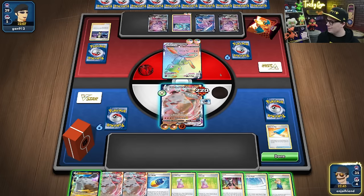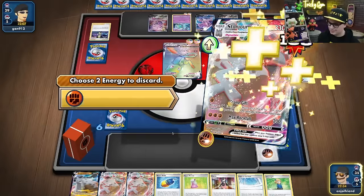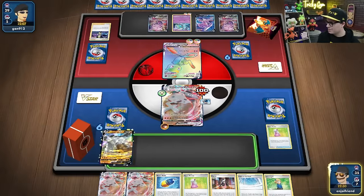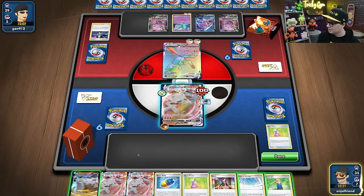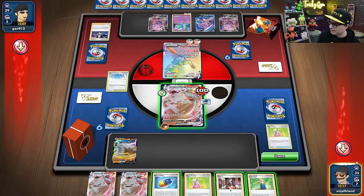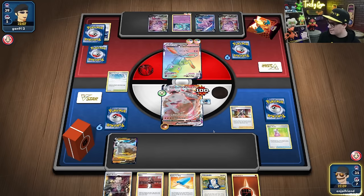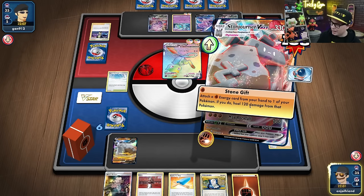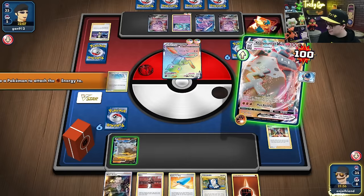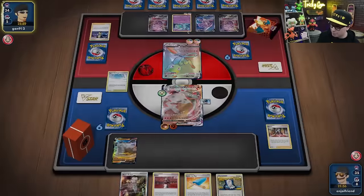Now, it's a little bit sus because I need to remove these energies or I could lose. I definitely need to do this. I think I probably have to bench another Stonjourner and Marnie Path. I think. Yeah. I think so. It definitely feels bad. I got the Stone Gift, which is good. But they're just cranking out so much damage right now. Because I haven't been able to remove any of these Fusion Strike energy.